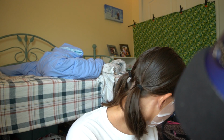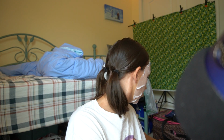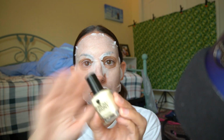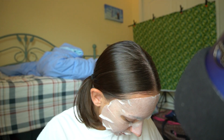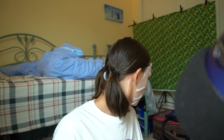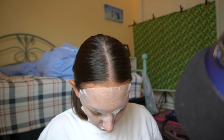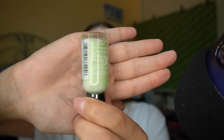Okay, I'm thinking of a fabric. No. This one, I love this color too. I got this from Five Below a million years ago. Oh, and the color name is coconut. We want to get a minty green in there. Minty green, minty cocoa. Okay. Alright, we gotta shake her up because it's been a minute. But this is the Sally Hansen Hard as Nails Extreme Wear in Mint Sorbet. Ooh.